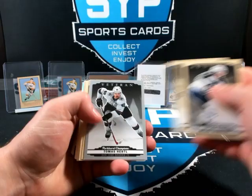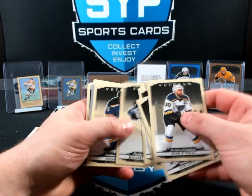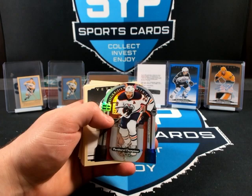Hurdle and Slavkoski base rookie. Freddie Anderson rainbow for the Canes. Panarin and jukebox. Leon Draisaitl for Edmonton.